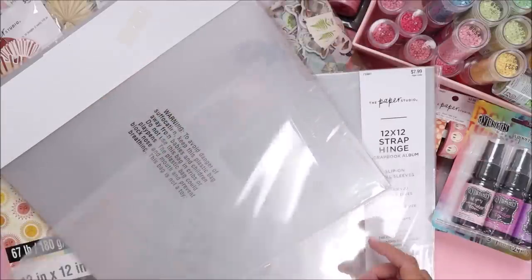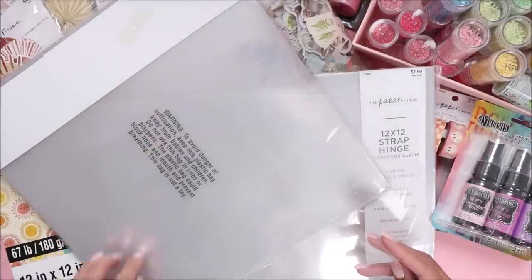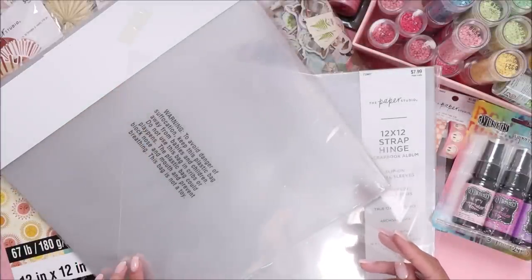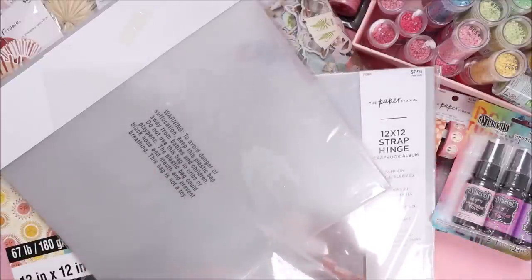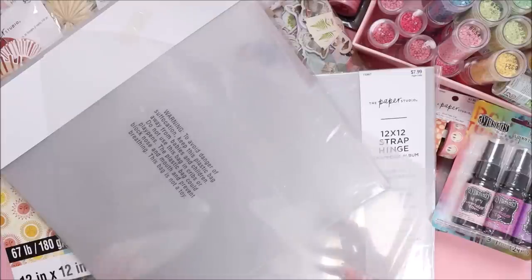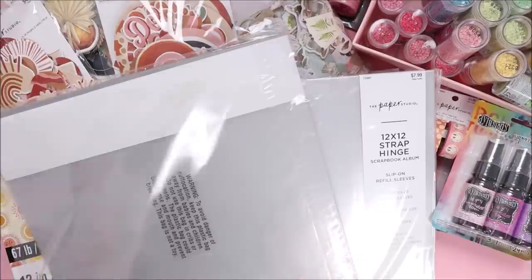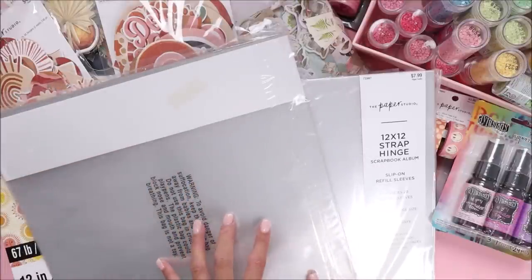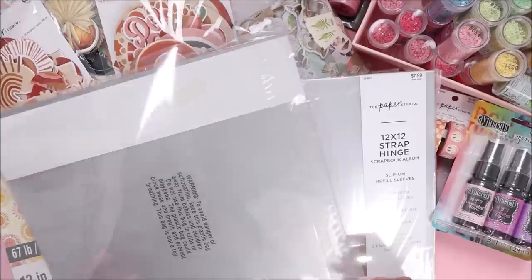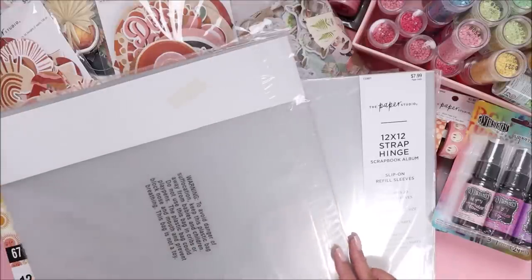So they are open on both sides, but you can go ahead and seal it up with a sewing machine or your fuse tool, and you can make different size packaging or shakers. But anyway, I think that this is still a good value, $7.99 for 20 slip-on sleeves, and since they're open on both sides, you can just make whatever size that you would like.